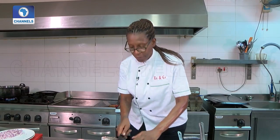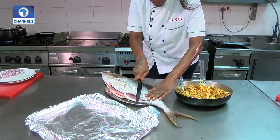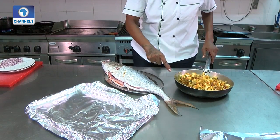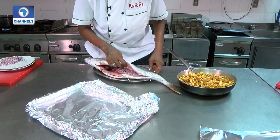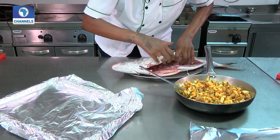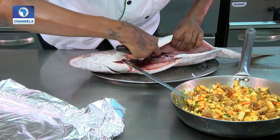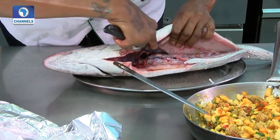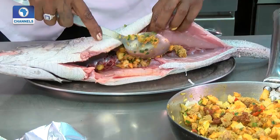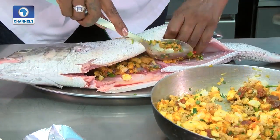I would like to make a few slashes on this fish. Like so. So here goes the stuffing part. What you gotta do is you gotta just open it up and stuff it in. I think I might have to make a little bit more of a cavern here. A little deeper. Like that. So here's the stuffing. You just stuff it in. Little by little.